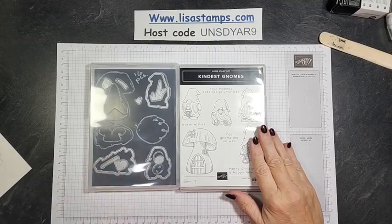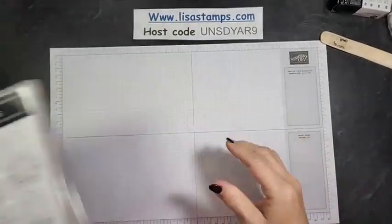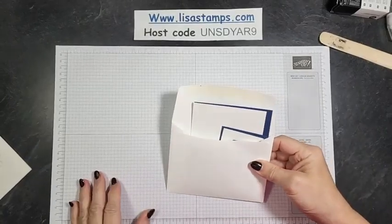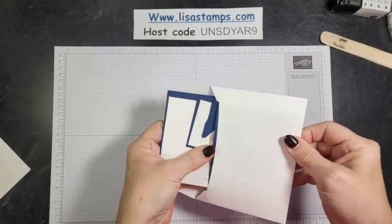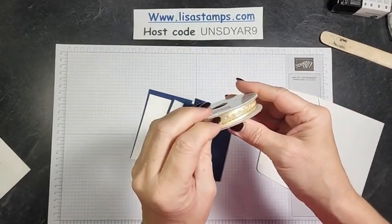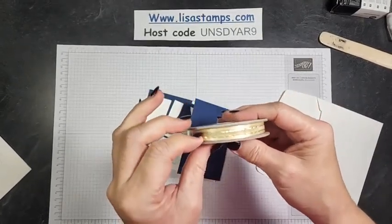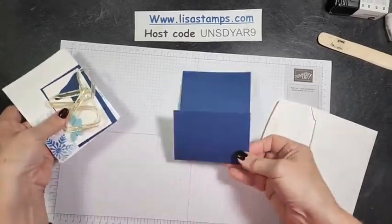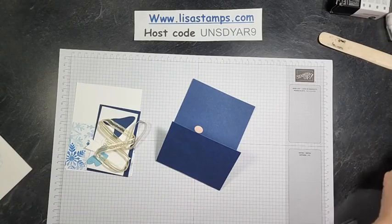Like I said, we're using the Gnome bundle from the mini catalog, and this one will not be in the next catalog. Remember, if you have a $35 order, you will get 6 cards. You will make 2 of each of them that I am showing today. And if you have a $50 order, you get this spool of ribbon free. We're going to be using that on a couple of our projects. The ribbon will not be in your packet, but you would get this ribbon free. So these are some of the pieces for this card. And remember, the last day to order is Friday, November 25th.